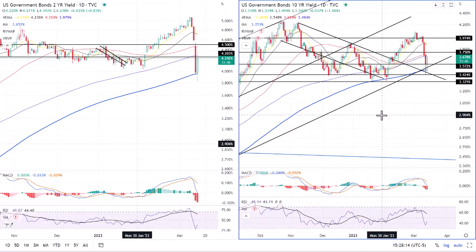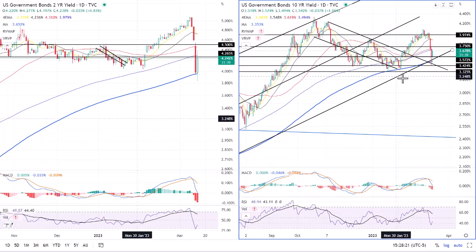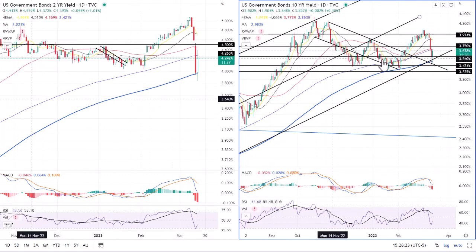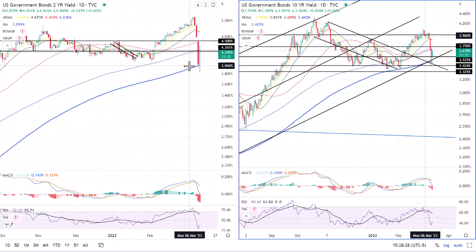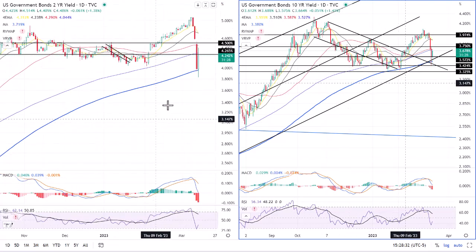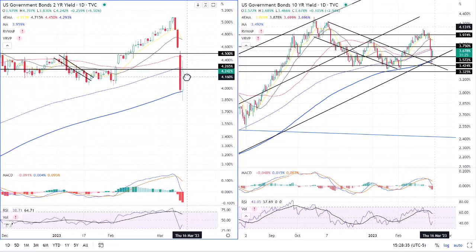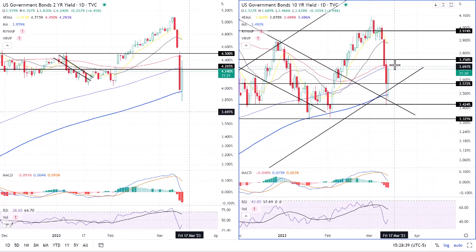Moving over to yields, not much to add here. I just want to highlight that yields did find a little bit of a bottom at the 200 SMA on the daily charts. Continue to hold in this zone here on the 10-year. Similarly, on the 2-year, we're still in that same zone that we've been in for a long time, going back to September of 22. We are at resistance, so we could see maybe a little bit of a breakdown. That would be interesting on the 2-year. 10-year could go a little bit higher.